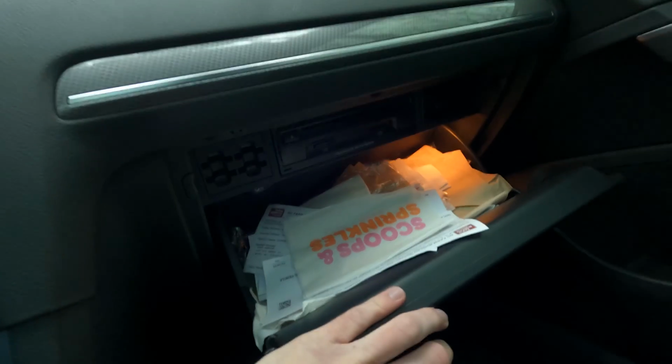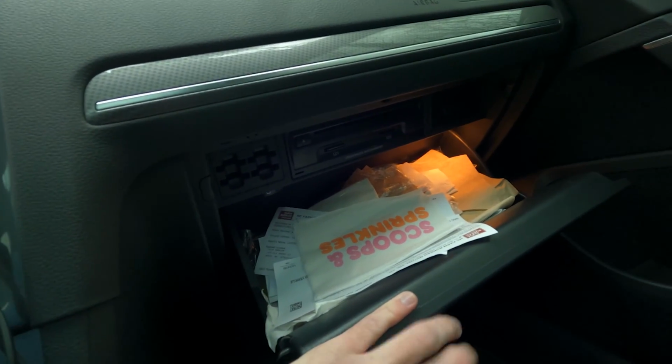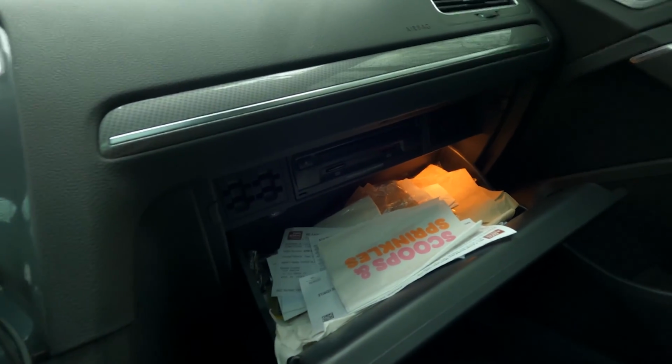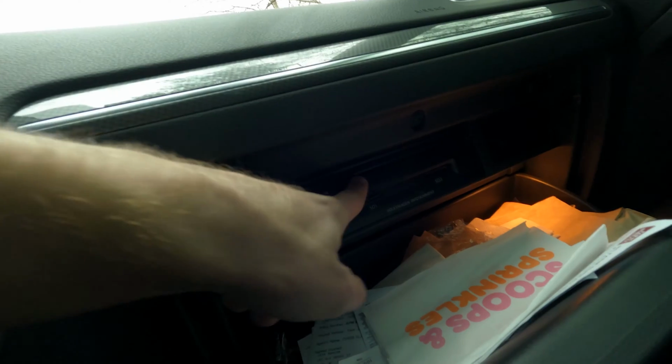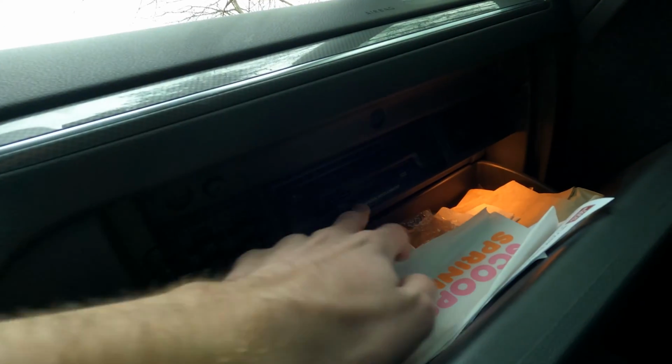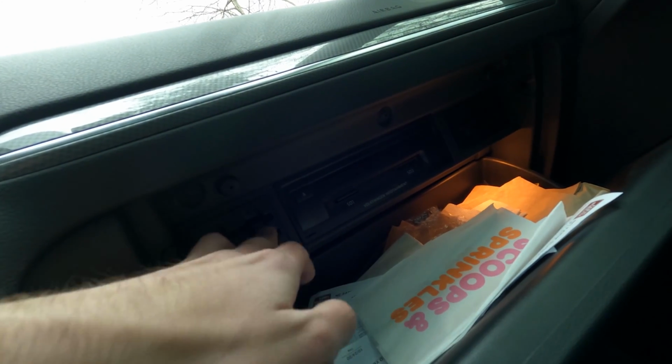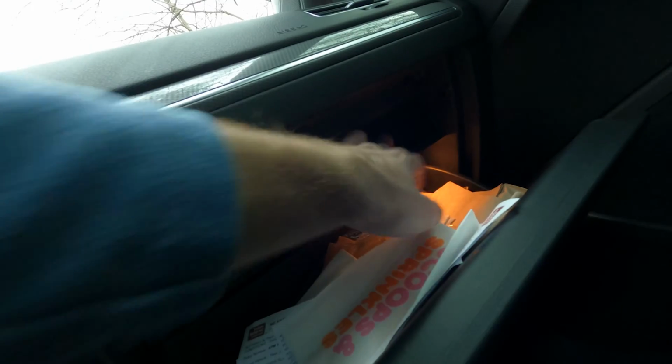Anyway, on this side, you have a glove box, which is plenty full of napkins and your owner's manual and other stuff that's under there. I don't even know what's under there, but on the top of the glove box, you have a CD player, which is kind of an uncommon thing nowadays, and you have 2 SD card slots for the navigation system, as well as various coin holders and credit card holders.